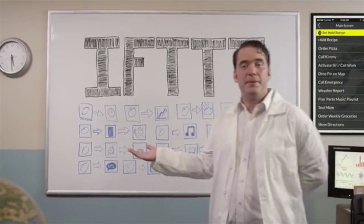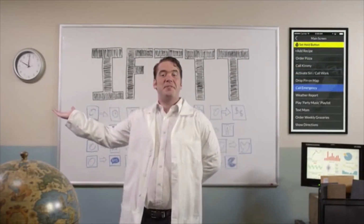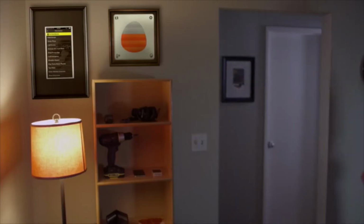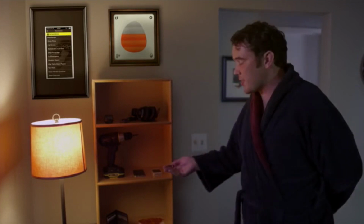With IFTTT, the possibilities are endless. You can even tell it to do different things at different times of the day. Or you can flip it to smart mode, and it will figure out what you want. The Pebble Bee Stone is the perfect way to organize and simplify your life.